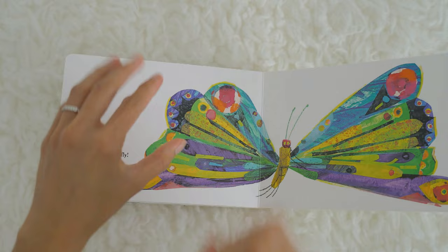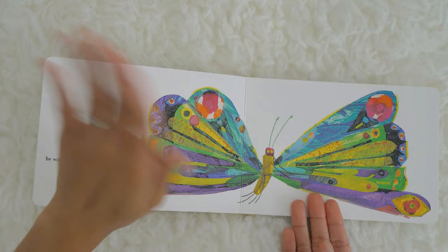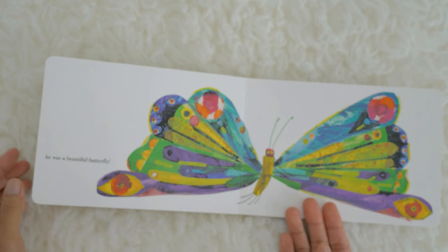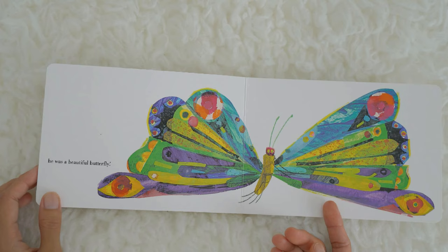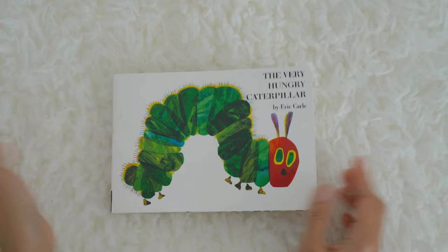He was a beautiful butterfly. Look how colorful the butterfly is. Can we say hi, butterfly? Wave hi to the butterfly. Hi, butterfly! So our caterpillar is no longer tiny and no longer small. Now he was a beautiful butterfly. And that's the story of the very hungry caterpillar. Yay, yay, yay! I enjoyed this story so much.